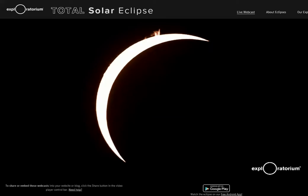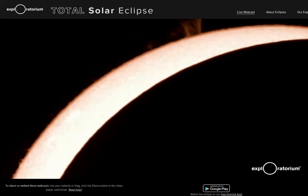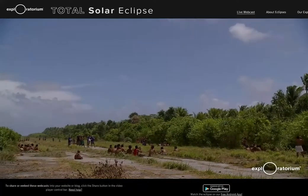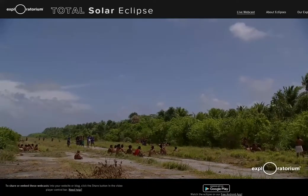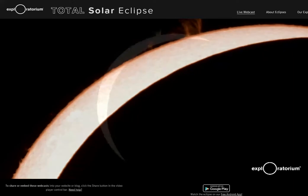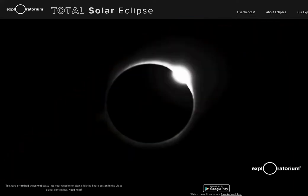So why don't we talk a little bit, since we have some time right now, about what it is that's going to happen in totality. We keep mentioning it, but we haven't actually talked about it directly. As this crescent gets thinner and thinner, it'll get shorter and shorter until just one little bit of the photosphere is left uncovered by the moon. That will lead to a phenomenon called the diamond ring, with a bright spot like the diamond and a gentle ring of light around the moon.